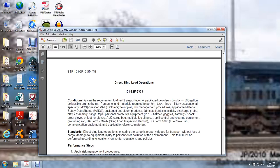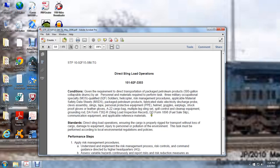and fuel sale slippage, communication equipment, applicable reference materials. Direct sling load operations, ensuring the cargo is properly rigged and transported without loss, damage to the cargo or the equipment, injury of personnel, or pollution of the environment. The task must be performed according to local environmental regulation policies.